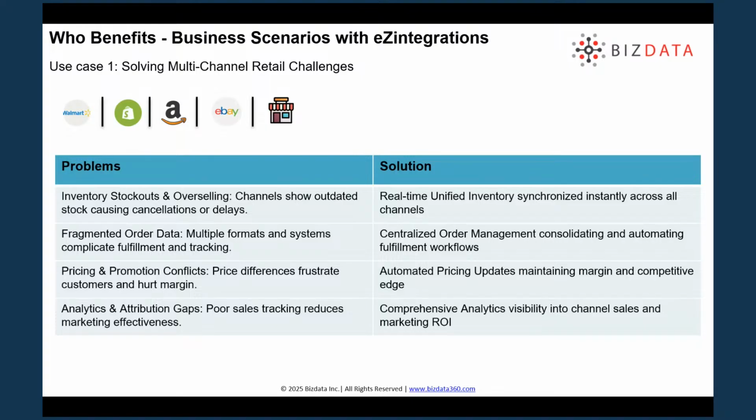To overcome this problem, which one of the sellers with us has faced, we provided real-time unified inventory to our customers. Our system synchronizes your inventory instantly across all your sales channels. The moment a product is sold on one platform, the stock count is updated everywhere else.